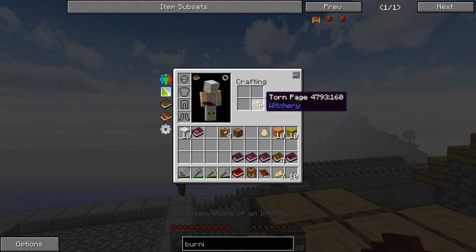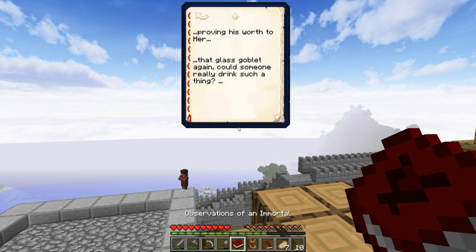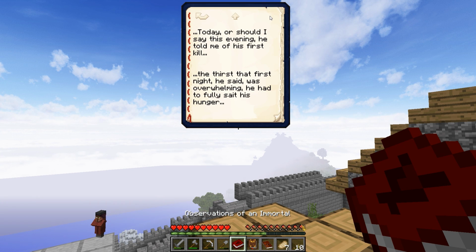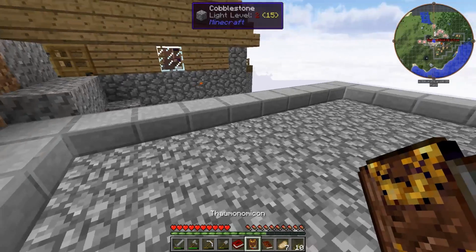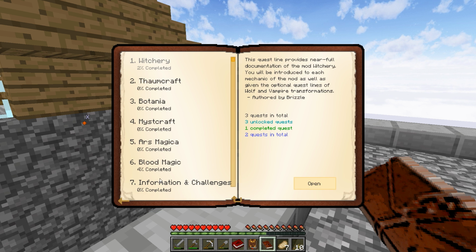Now, if we open this book and look at it, it will tell us all sorts of stuff. Now, I don't know if this thing still has torn pages in it. We're going to craft those and see if that makes any difference. Yes, I think that did add a page to it. So, that's good. Okay, I don't know that I want to be a vampire right now. I don't think that's a good plan. But we'll need to get some stuff if we want to do that.